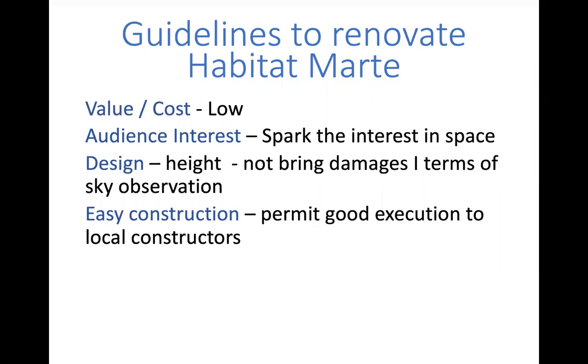And then we contracted a small crew, a small team, to operate this renovation there. And then they are working, but not finished yet. Okay, but in this presentation we will be sharing some simulations that we did using PowerPoint.